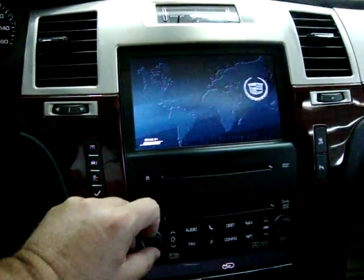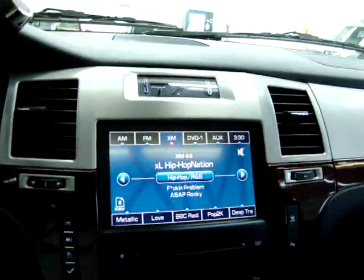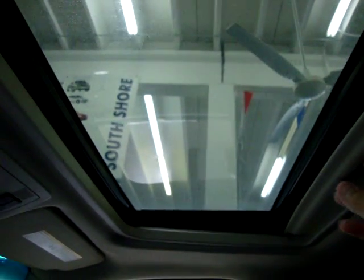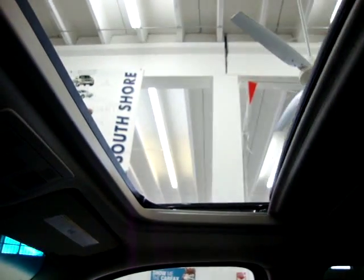So with the volume here. Okay, let me go ahead and put the windows down so we can see a little better inside here. The one touch, as you can see, you don't have to hold the switch. It's a glass powered moonroof. It is tinted, but it also has the hard cover. And to open it, you just press here. Okay, one touch, you don't have to hold it.